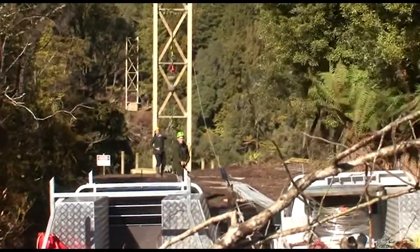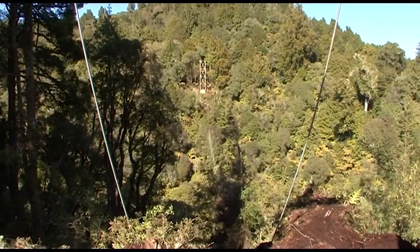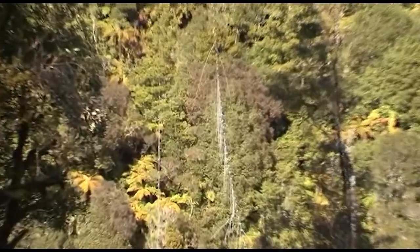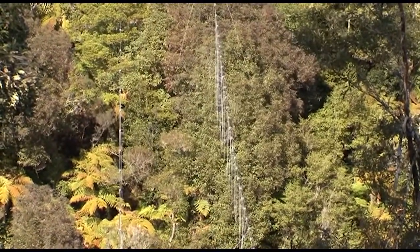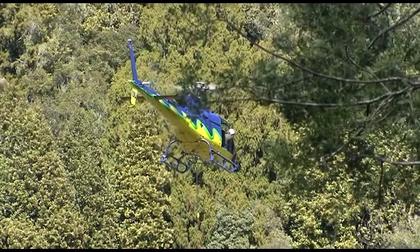The ground crew on this side of the gorge have to repeat the catching and fixing operation. But thankfully, all goes well. The next part of the operation involves lifting the cables onto the top of the towers using the helicopter.